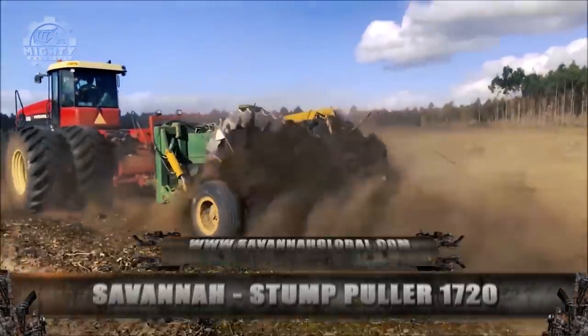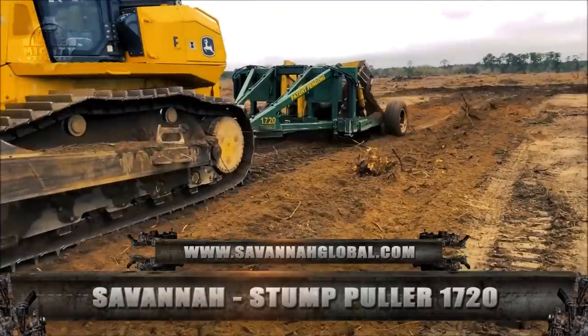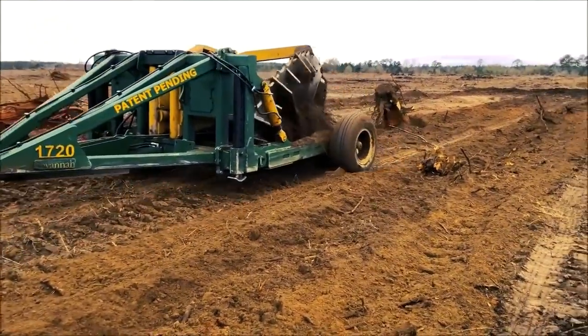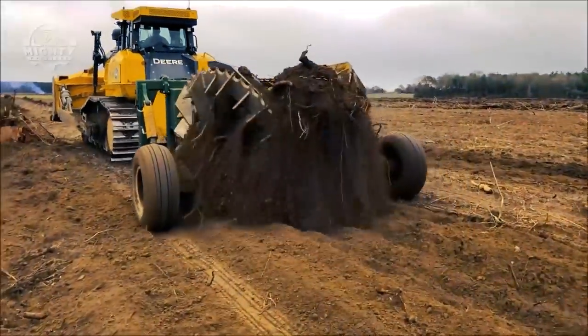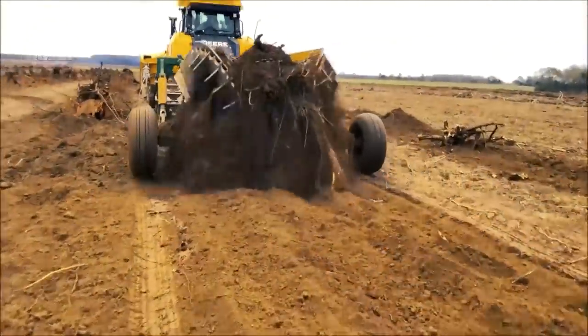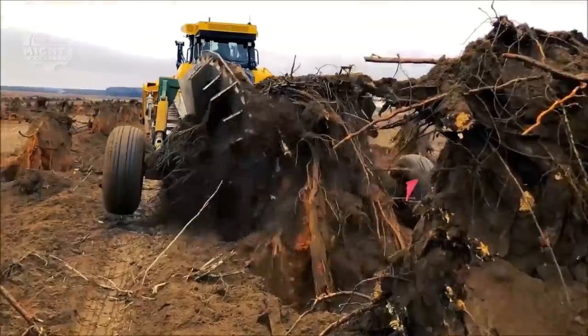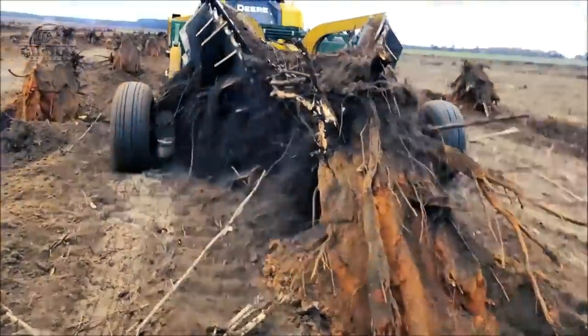The Stump Puller 1720 from Savannah Global Solutions is an amazing stump puller that can operate adaptably in different soil conditions. This particular design is a tractor attachment that can tow stumps with a diameter of 4 to 23 inches.